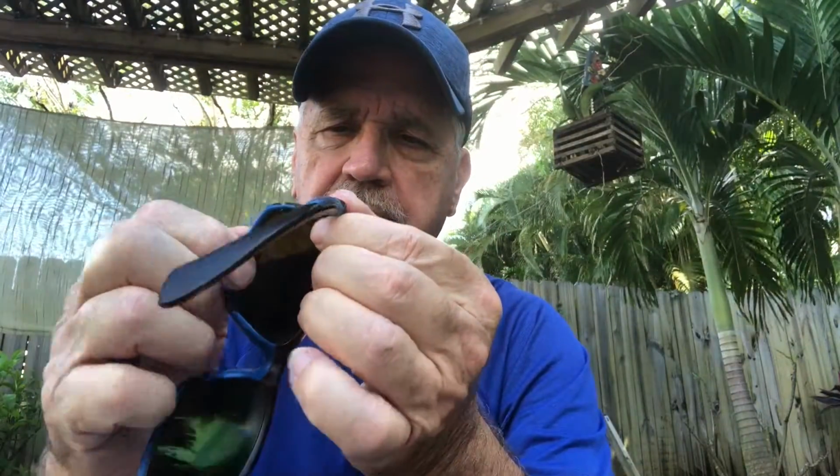Let me give you a demonstration here. Look at this. Boom. It broke. See the crack? I rolled on it. So this lens, which is a prescription lens, my prescription, popped out. Luckily I can pop it in, and thanks to my wife, I'm getting a new pair of frames for these, but there's little things like that where a sunglass case can help out tremendously.